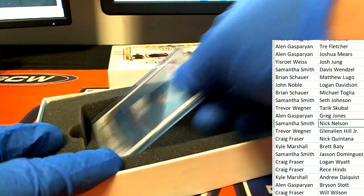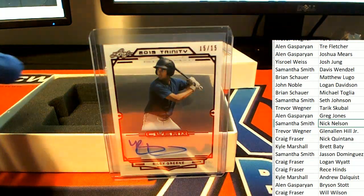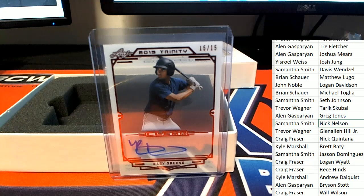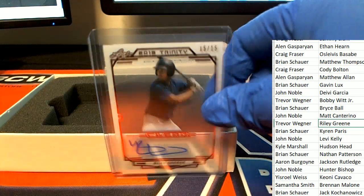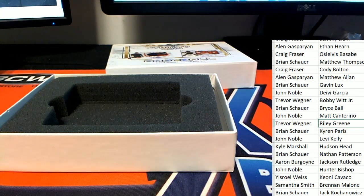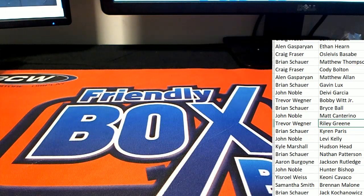The final hit in this break is a Tigers Riley Green. 15/15. Nice one, Trey. Nice parallel, low numbered auto, Riley Green. And that is our Trinity 109.